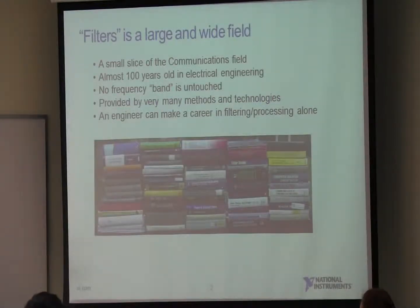So just to make a note about the field itself, it's really a huge, massive field. You see the big pile of books you can fall into like a black hole. But then it's still just a really small slice of the communications field as a whole. It's one of the oldest theories in electrical engineering. It started almost 100 years ago. There's really no frequency band in electronics that filters aren't applied to. There are a lot of different methods and technologies of providing filtering functions, and it is wide enough that somebody, if they had the right circumstances, could make a career in just filtering and processing themselves.